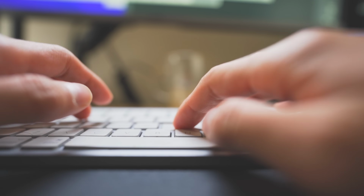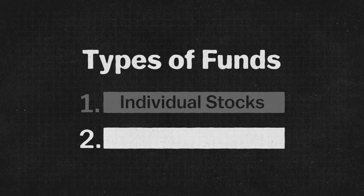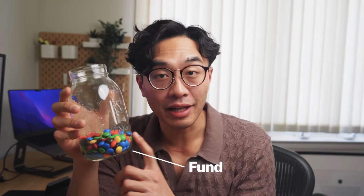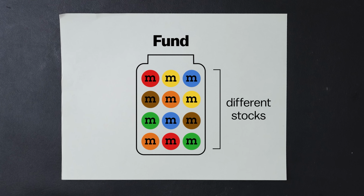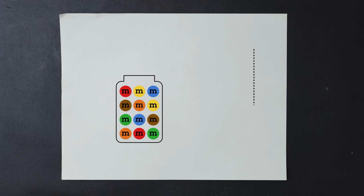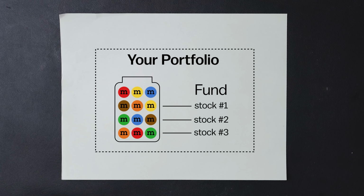But the biggest problem is researching, buying, and managing 10 different stocks at the same time is a lot of work. Which is why my favorite way to start investing is with this. A fund. Think of a fund like this jar of M&Ms. Just like before, each M&M represents an individual stock, which means that this jar or fund holds a bunch of different stocks. So instead of buying a different stock one by one, you could just buy one fund and you automatically get access to all these M&Ms. I'll even tell you later on which funds are my personal favorite.